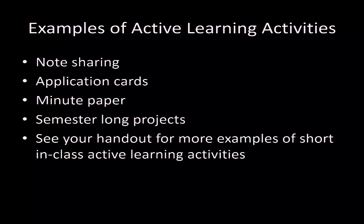And I didn't have much time to talk about these methods, but in your handout, I believe beginning on page 3, there's a list of different short active learning activities you could do in your teaching with some explanations on how to use them. So that might be useful for you later.